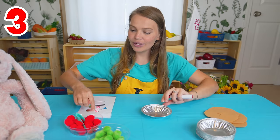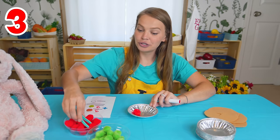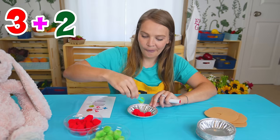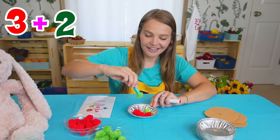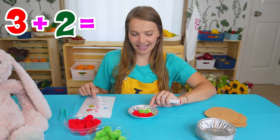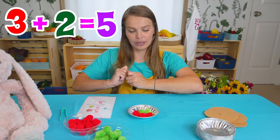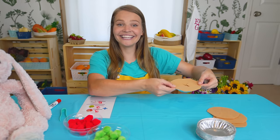So first we need 3 red ones. 1, 2, 3, and 2 green ones. 1, 2, oh, it's tricky. 2. Now let's count all of them and see how many apples total we have. 1, 2, 3, 4, 5. That's 5 apples total. Let's put the pie crust on. Bake, bake, bake. Ding, it's ready.